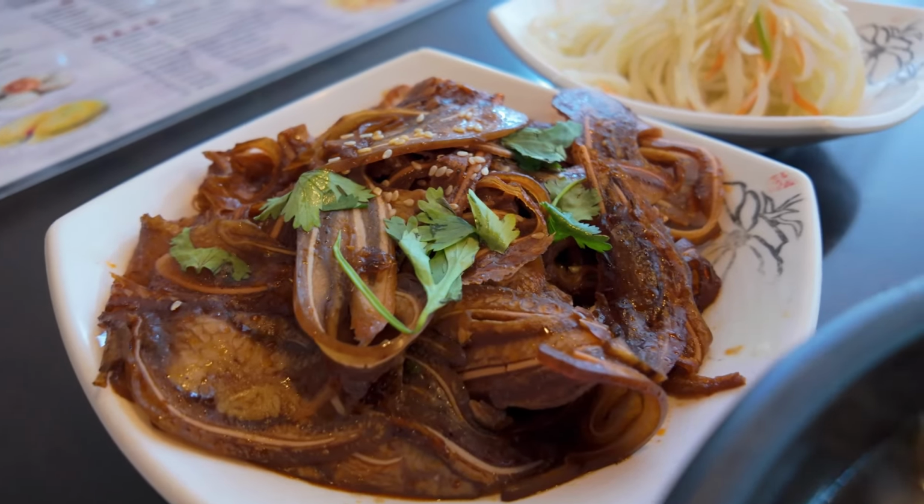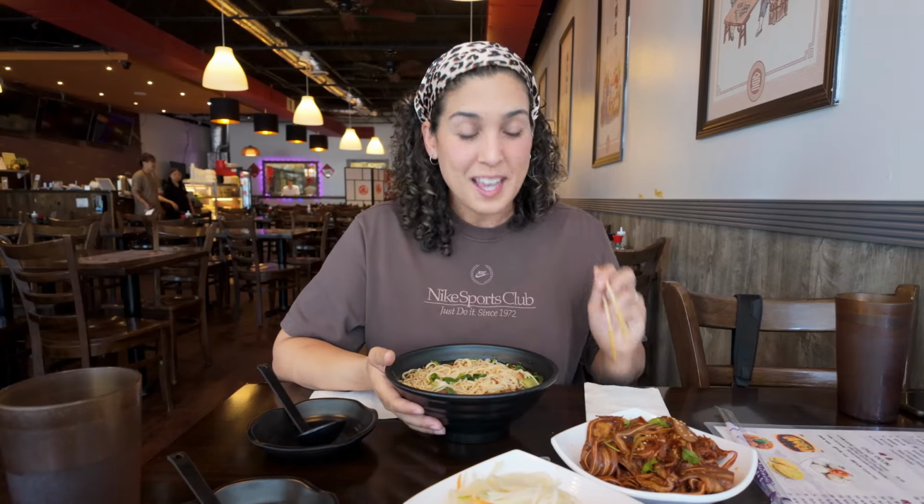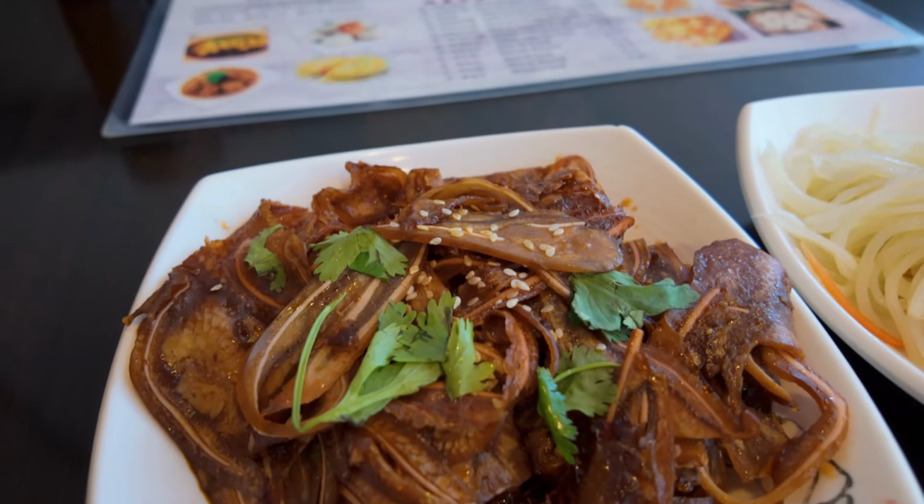Okay, and here's the pig ears. Not my favorite, but they're very chewy, very cartilagey. This is very new for me. It has a great flavor, but the texture is something I still have to get used to a little bit more.